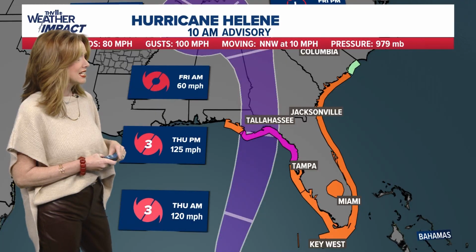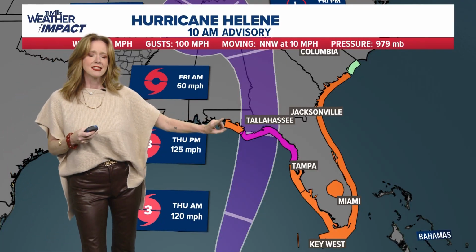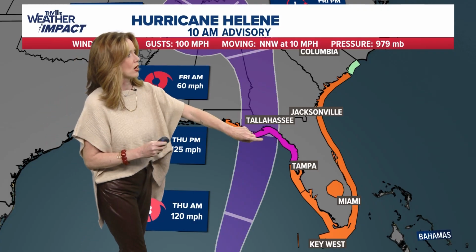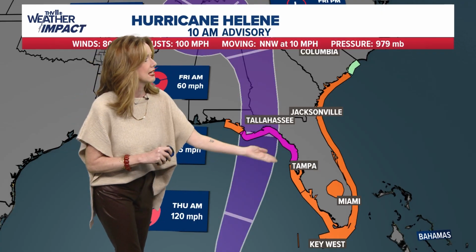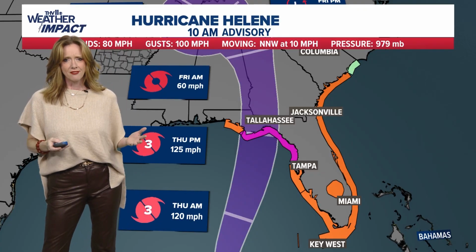Thursday around the evening into the afternoon hours, we're looking at 125 to 135. This is going to hit right around Tallahassee as far as the eye goes. So again, we're watching that counterclockwise. Anyone in this area right here to the right of the eye is going to see that increase in water up on their shore. So with winds of 100 miles per hour plus, it's going to be a lot. It's going to be a destructive storm.